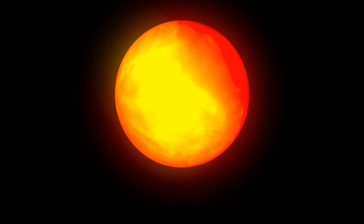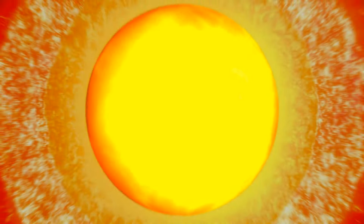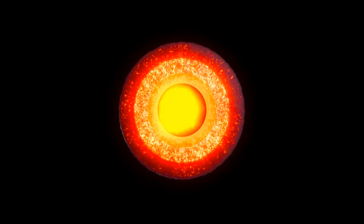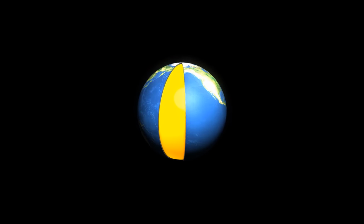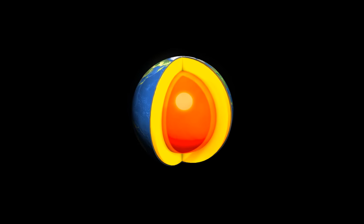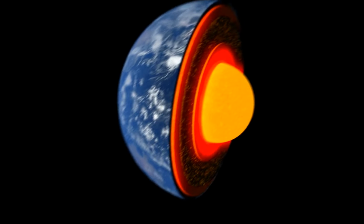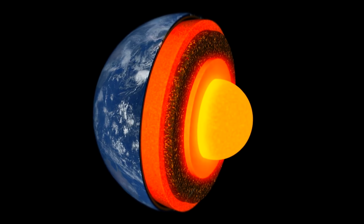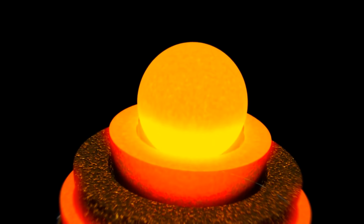Their results also suggest that the inner core may be reversing its rotation. That's right. This hot ball of iron and nickel that has been spinning around for millions of years may be slowing down and changing direction. It's like when a spinning top starts to slow down, except this is happening in the center of our planet. Scientists have been puzzled over the discovery for quite some time now. So, what does it all mean, and why is this happening?